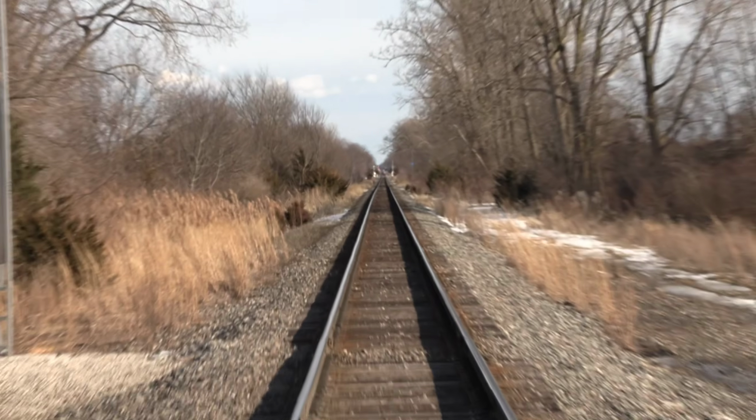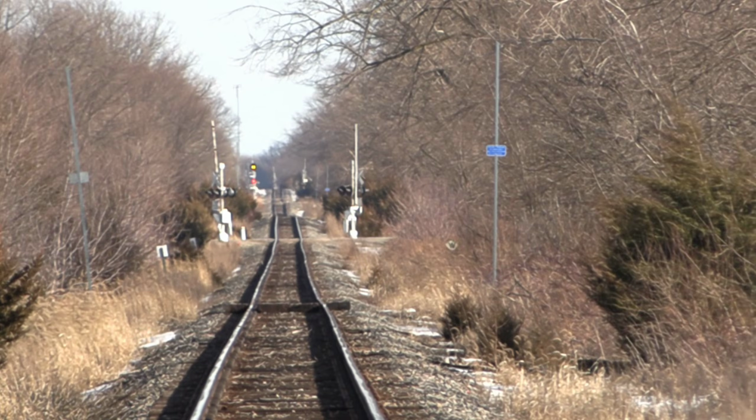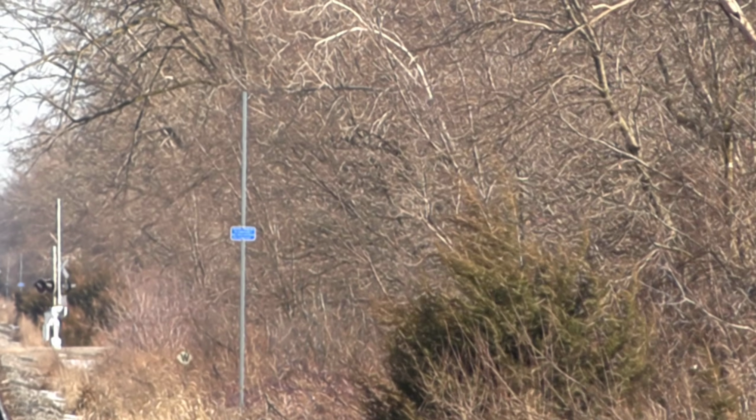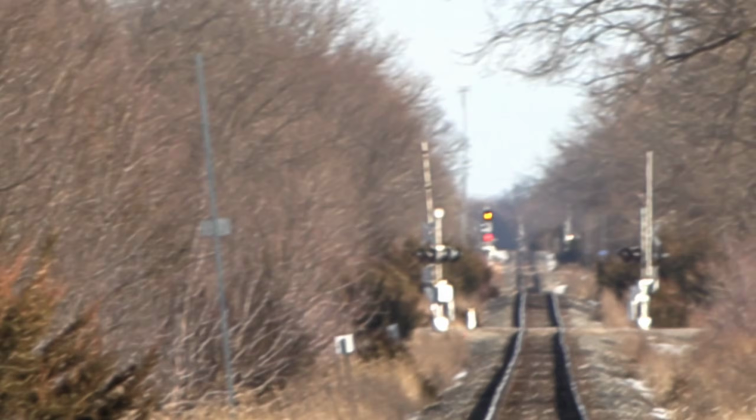Down here is heading south towards another crossing at Byron Road, which I may tour in the future. And eventually this is heading all the way down towards the Gaines and Holly area. You can see a random pole with the dot tag on it. And also an automatic signal, which has a default color of yellow. Sorry, my arm is cramping.